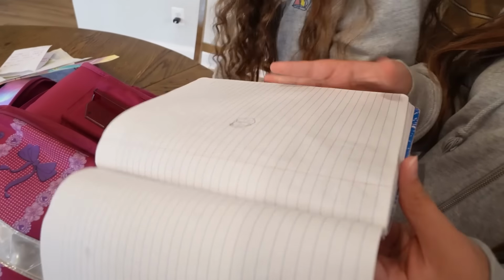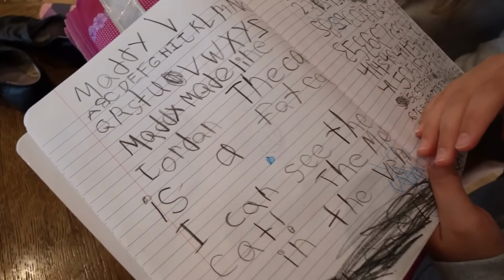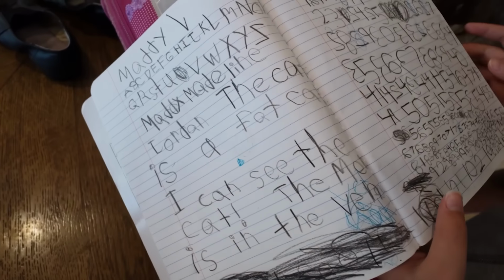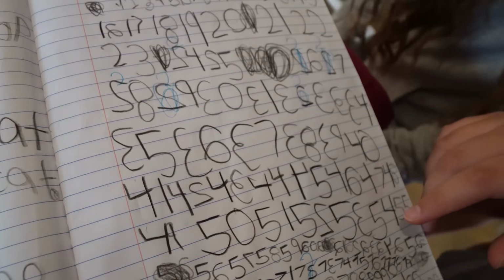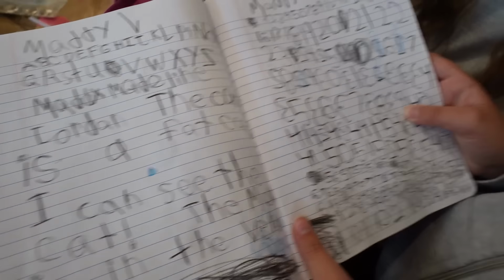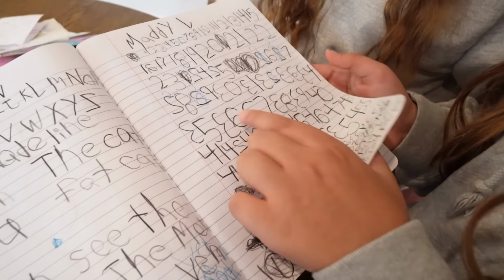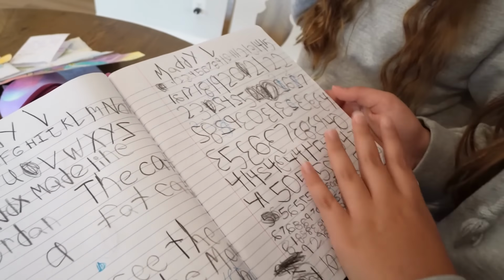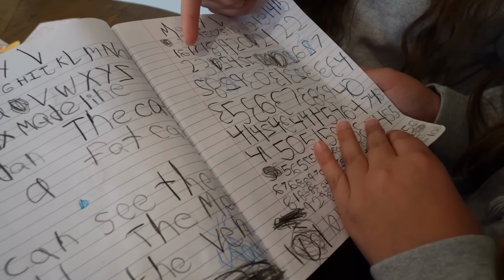Okay, let me just try to find whatever that is. What is that? Dang, are you writing the whole entire alphabet or something? Oh, yes. This is backwards! Guys, fact about me, I used to write my stuff backwards. All of her numbers are backwards. The 3! And the 5. Oh my goodness, Maddy. The 2. The 2's right. A, B, C, D, E, F. It's not backwards. Oh, it is.